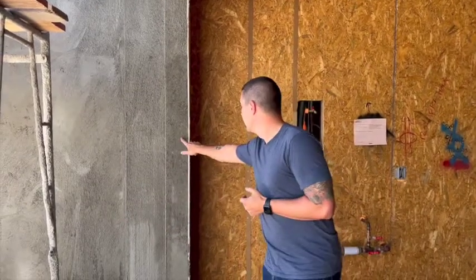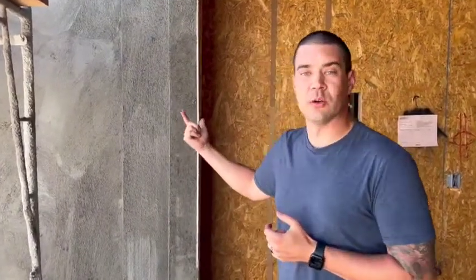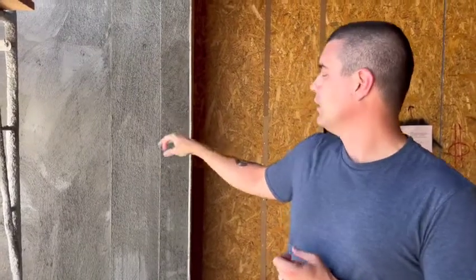We got a real quick update for you on the house. Big step. We didn't think this was coming until this coming week, but we got stucco. This is the first part of the stucco phase.